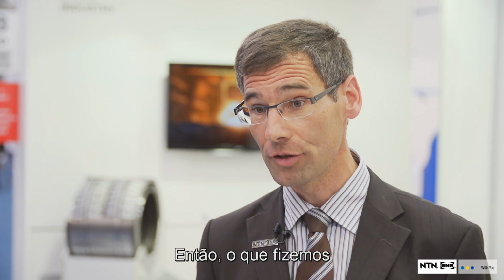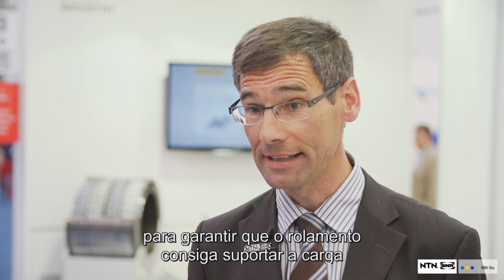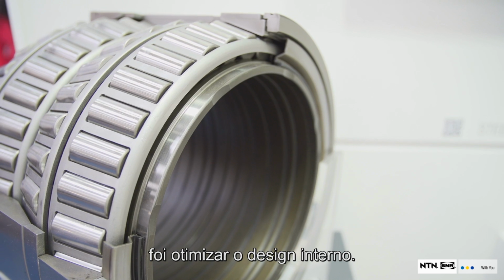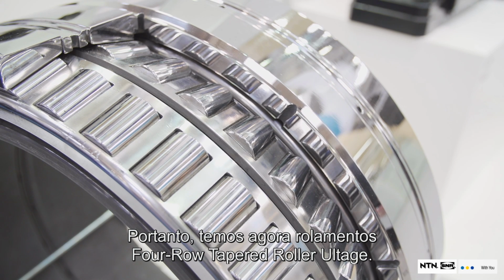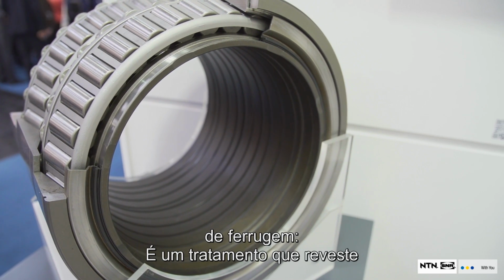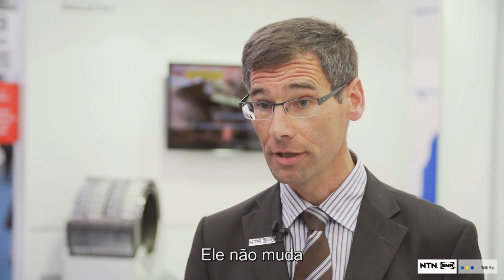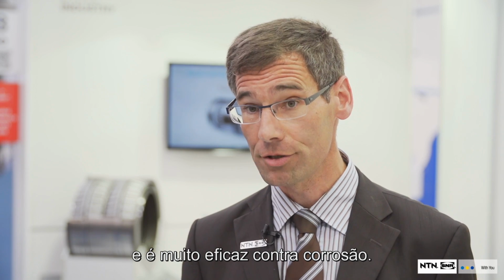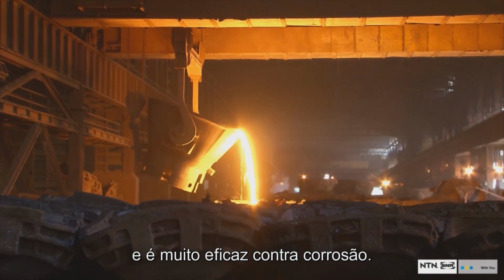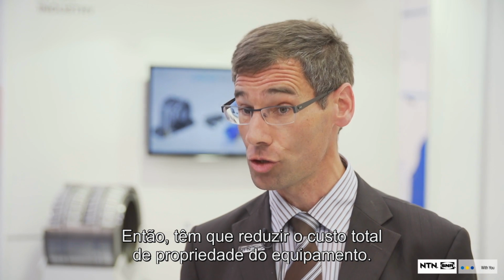Then what we have done, and also to ensure that the bearing can carry all the loads, we have optimized the internal design. And this is our new ULTAGE series. Okay, then now we have some ULTAGE four-row taper roller bearings. We have developed a rust guard. It's a surface treatment that we put on the outside surface of the bearing. It will not change the roughness or the tolerances of the bearing itself, and it's very good against corrosion. Mainly for the steel manufacturer, they need to decrease the cost of the steel, and they have to decrease the total cost of ownership of their equipment.